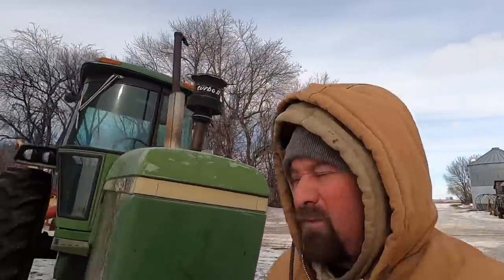But as far as loading out more soybeans here today, I don't know if the trucker's going to come, depending on what his boss wanted him to do. So I kind of doubt he's going to come today. I haven't heard anything. He usually calls my brother, and I haven't talked to my brother yet, so I don't know. But if he does come, I'll let you know.